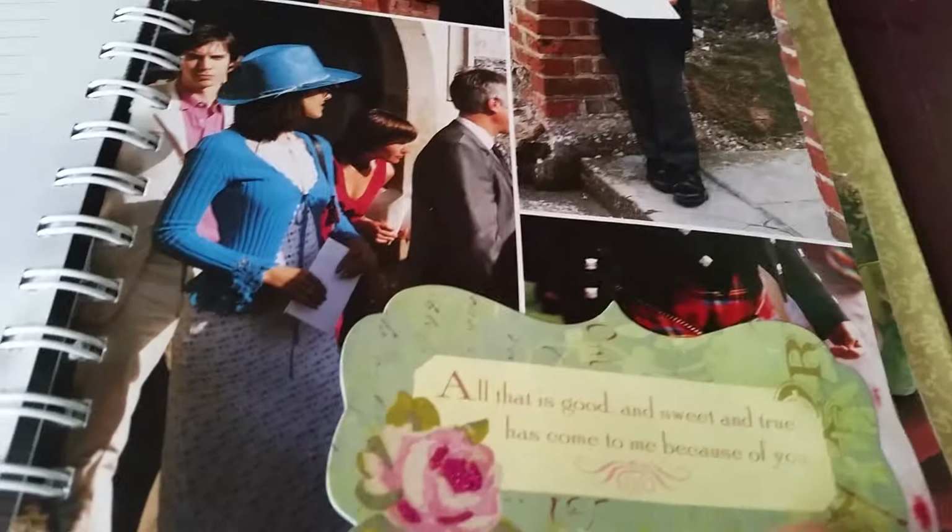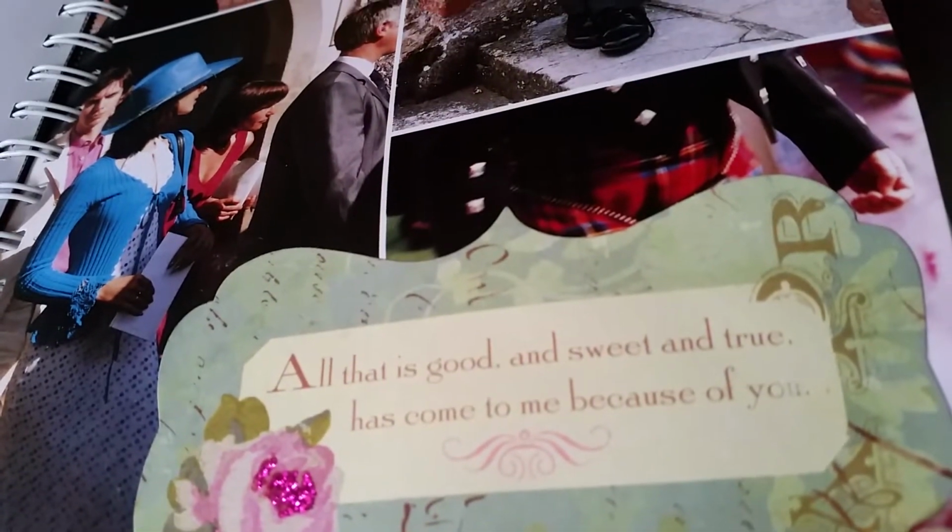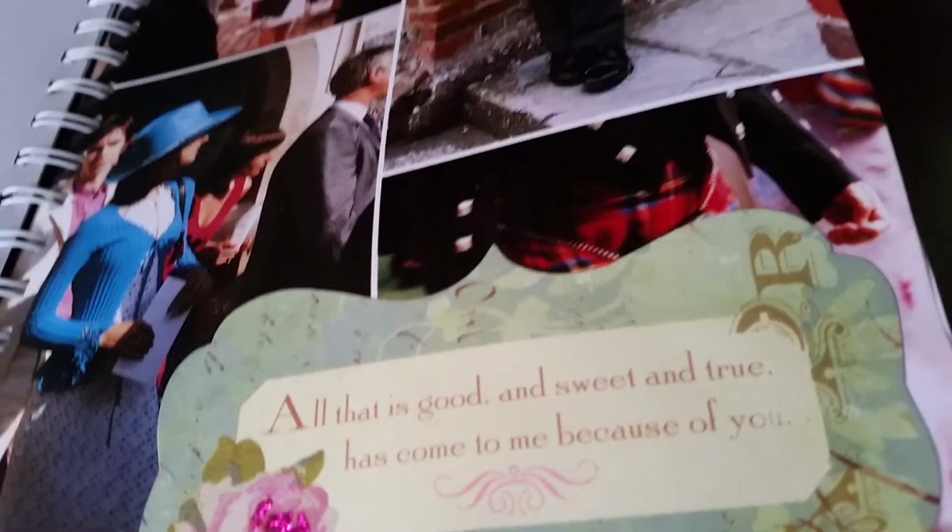This was from a journal here about organising a party. We've got the guests, so I put that in. And again, I've collaged some pictures here, and this is a K&Co one, and it says, all that is good and sweet and true has come to me because of you. So I thought that was rather nice, rather apt in the wedding theme. And this is all about guests.